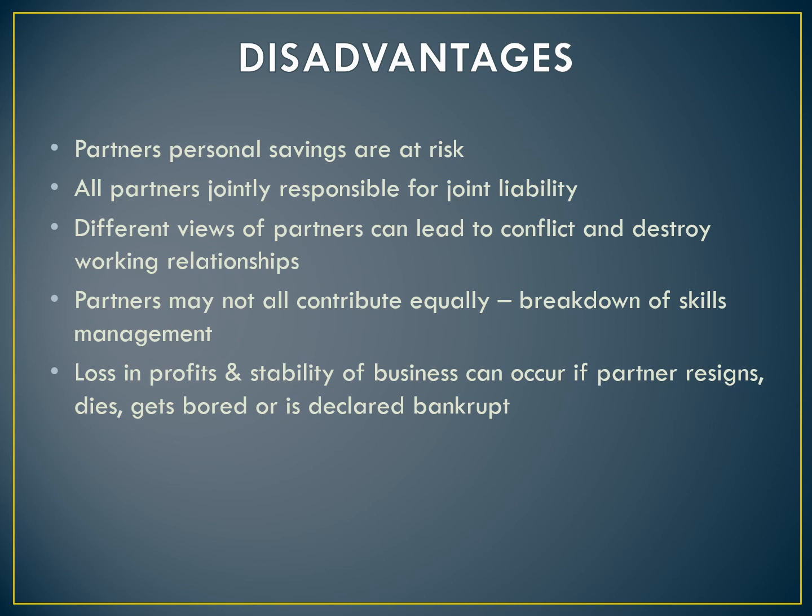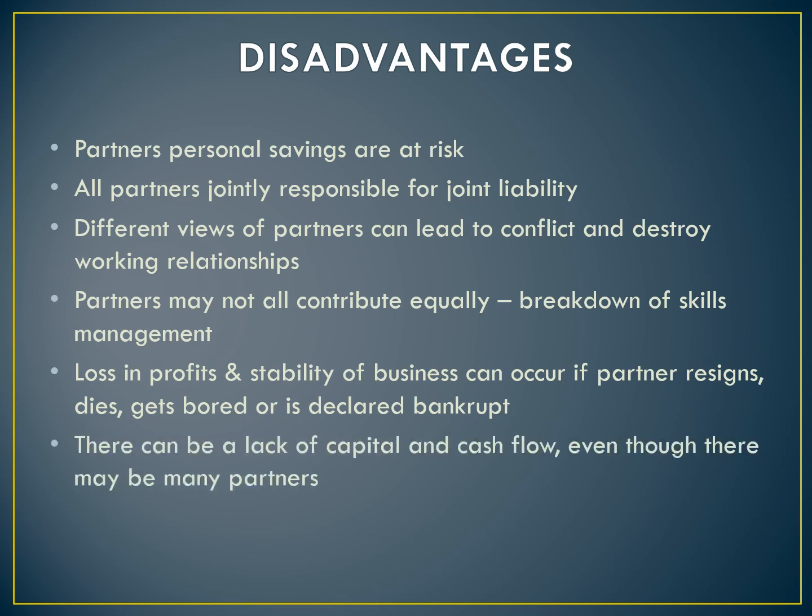Loss in profits and stability of the business can occur if a partner resigns, dies, gets bored, or is declared bankrupt. So let's say one partner unfortunately passes away, then that leaves a gap in the business. You need to get someone with the same expertise as that partner. It will disrupt your business or your partnership in a bad way. There can be a lack of capital and cash flow, even though there may be many partners.